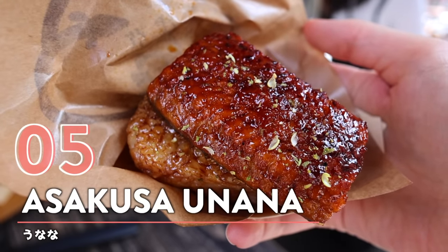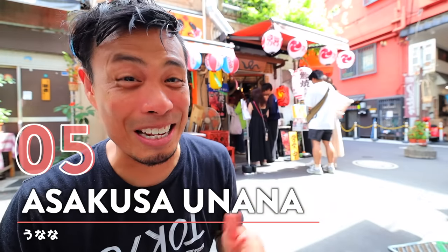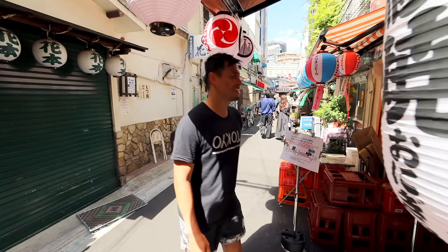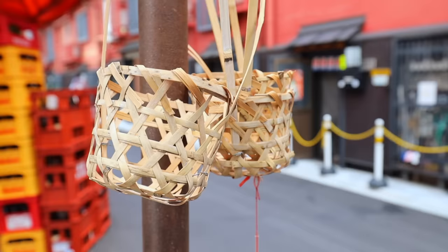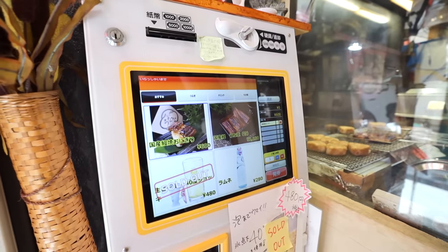Number 5, Eel Onigiri from Unana. So if you're looking for an onigiri spot, this place is delicious. This spot is actually near the crepe shop which I introduced earlier. It's relatively new in the area, but it's quickly gained in popularity, so much so that it often sells out, so it's best to purchase a ticket as early as possible in the morning.